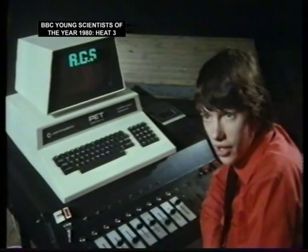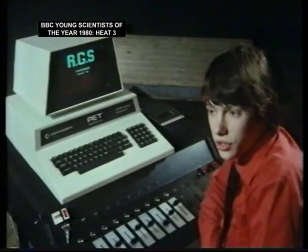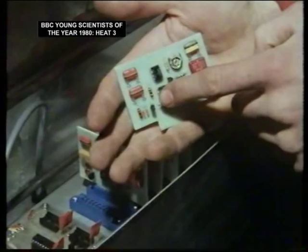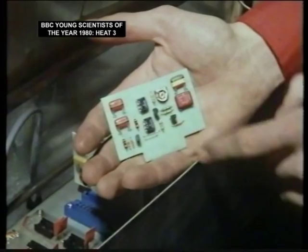Now, to overcome this problem, we built an electronic module which is housed inside this console. This is the silicon chip which converts the information given to the console from the computer into information which these individual electronic boards can understand. On each of these boards are two further electronic switches, the first of which operates 100 times a second, switching the light on and off. The second one simply provides the pulse required for main switching.